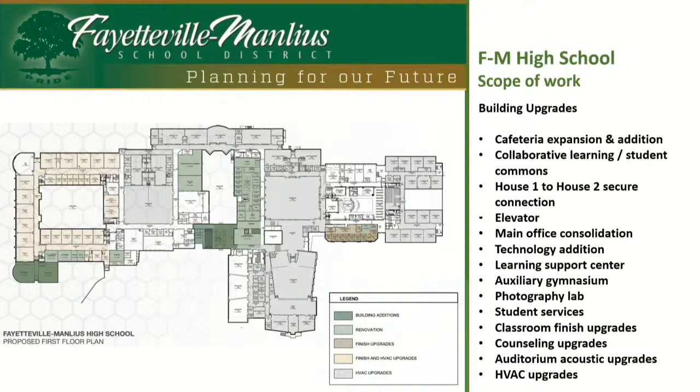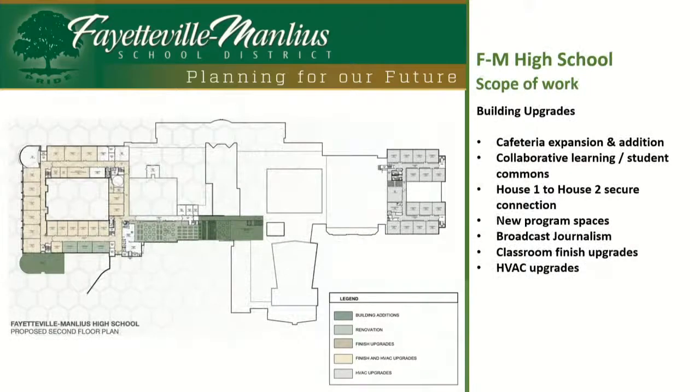A technology addition, the main office consolidation, a new and improved and larger learning support center, which is an opportunity for students to engage with teachers during study halls, lunch periods, to get additional help throughout the school day. Auxiliary gym, photography lab, student services, and of course the classroom finishes that Dr. Tice talked about, and of course our HVAC upgrades. And this is the second floor of the full building, what that looks like at the second floor level.